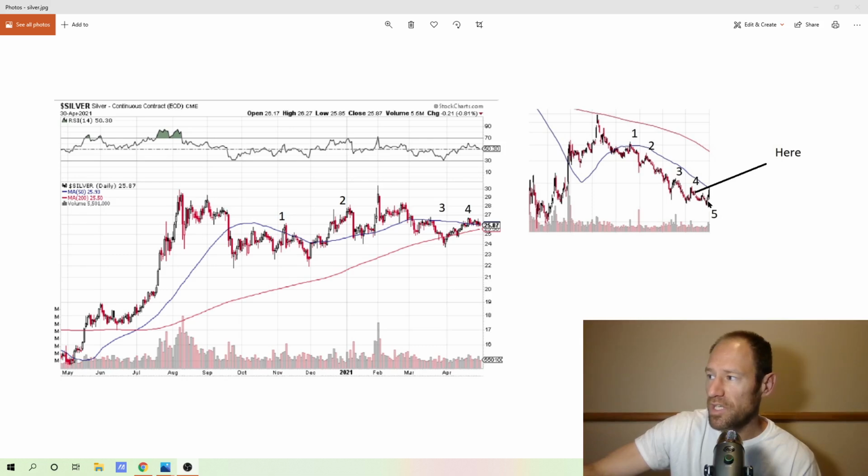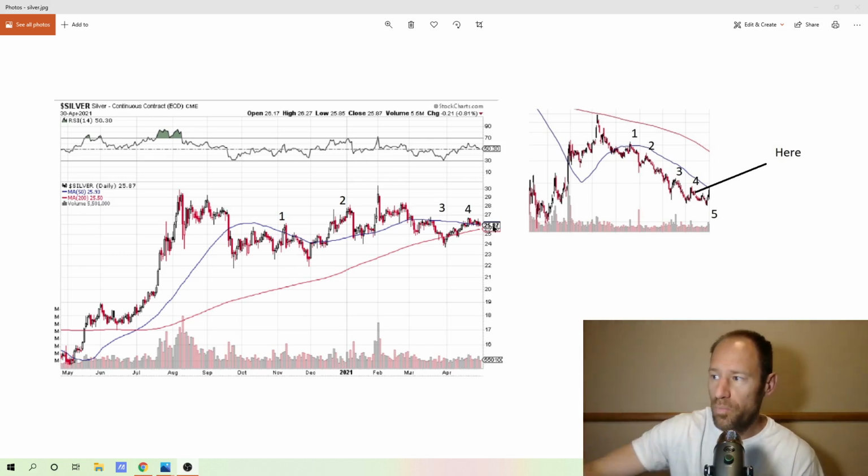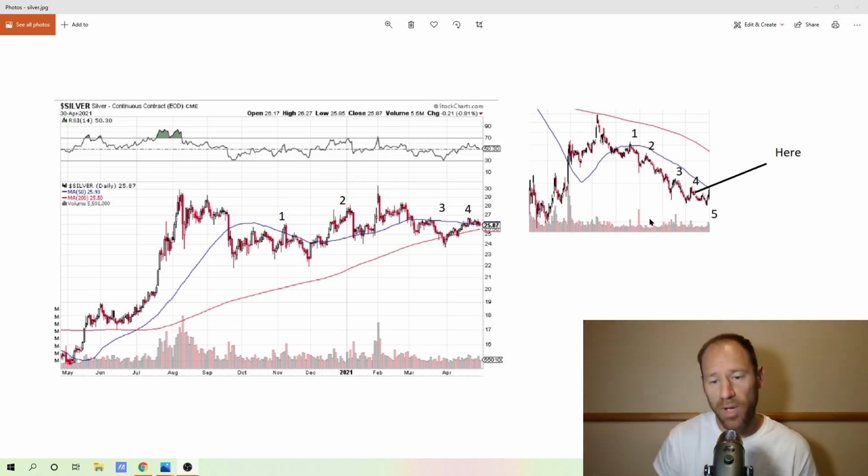I think we have a little bit longer to make this little tail here. And this tail sometimes can go sideways or it can pull back a little bit. We have just a little bit longer to go before we move on up. That's my opinion. And don't be afraid if we pull back a little bit more. I'm going to use that as an entry point to buy more, but I'm trying to compare the pullback.